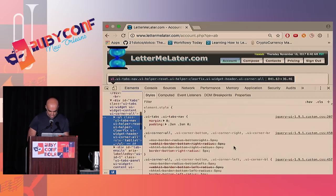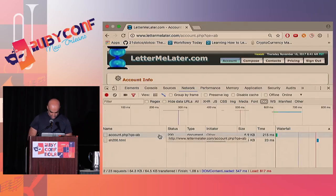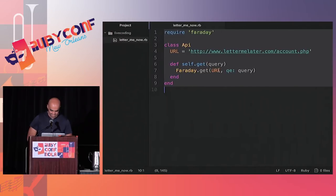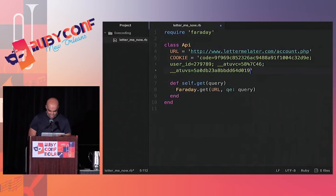Just go to inspect, go to network, and let's go ahead and refresh here. And we can look and see, okay, we've got this cookie. I can just go ahead and grab it. I will make sure to sign out when this talk is done, that way this cookie is invalidated, but let's go ahead and do this. All right, so cookie equals this. All right, great. It's always good when they're storing the user ID client side. But oh well, you know, any port in a storm.